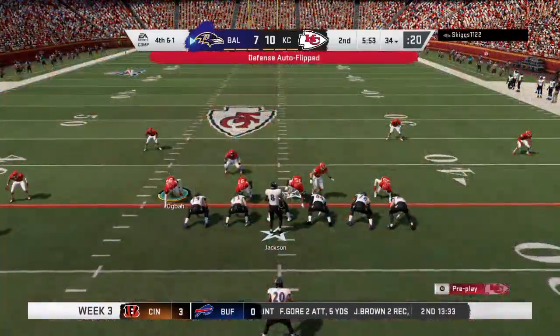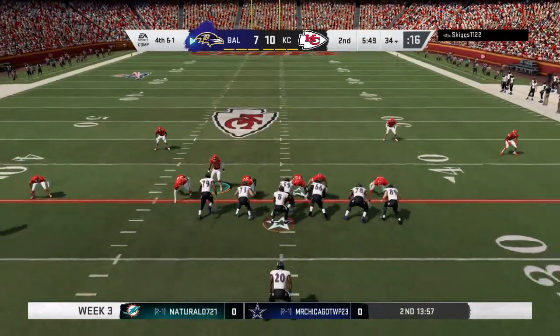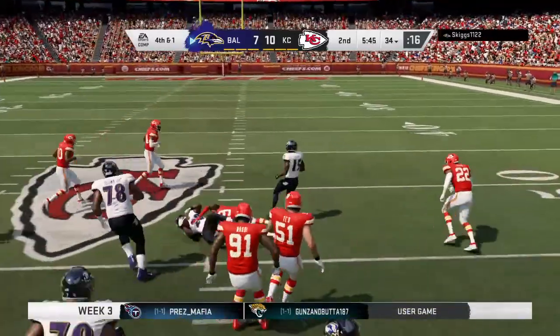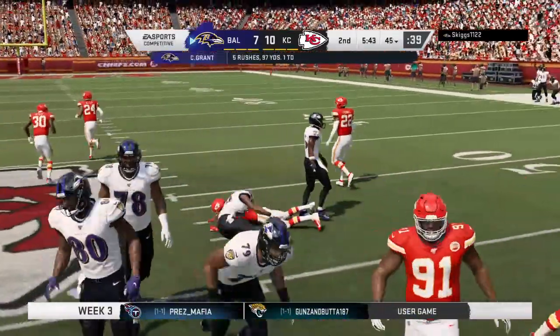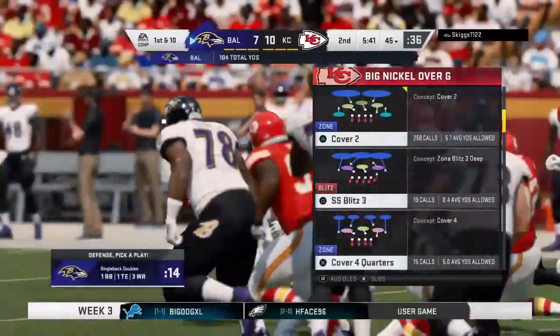And how about this one now? In their own territory, a gutsy call. They're going to go for this on 4th and a yard. They'll try and run for it. And he'll be tackled right on the chalk of the 45. It's a pickup of 11 and a Baltimore 1st down.